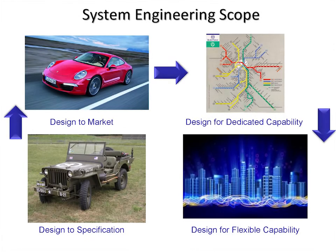What's the scope of the types of projects or the types of systems that you're building? Is it a design to specification? The customer wants this thing, it looks like this, make it like this, and any deviation from that is a problem. Or are you designing something to a marketplace? Or are you designing something for a dedicated capability, or is it designed to be part of a system of systems, and so it's a flexible type of capability? Each of these has a different scope, which is going to stress systems engineers and people who are looking at it from a systems perspective in a very different way.